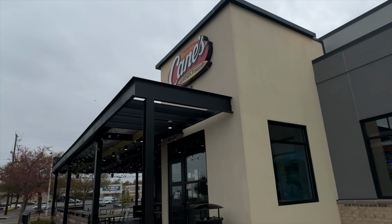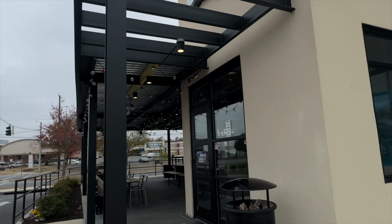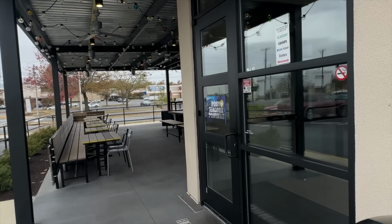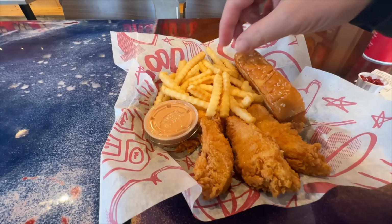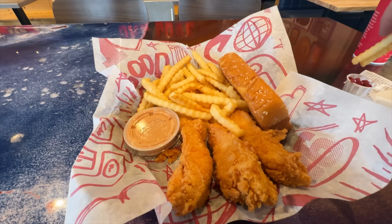Okay, just outside of Andrews is Raising Cane's, and that's our lunch today. Chain store, I know, but it's chicken. All right, Raising Cane's, fries and chicken.